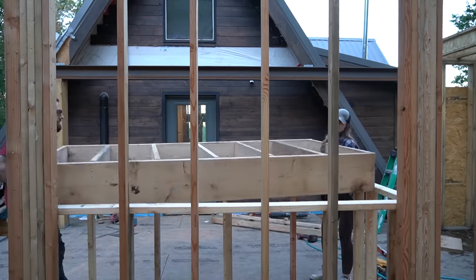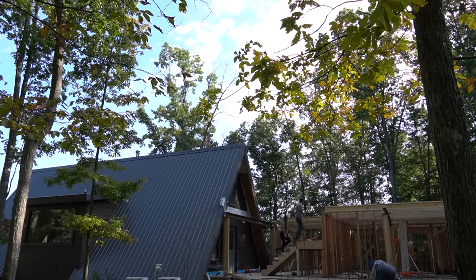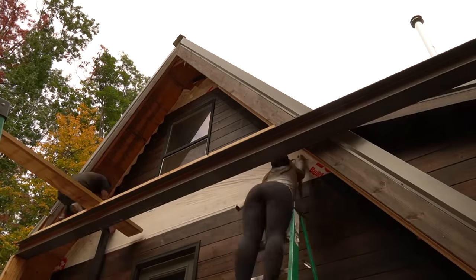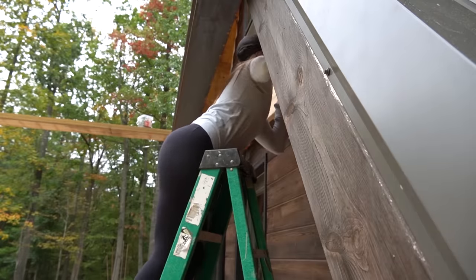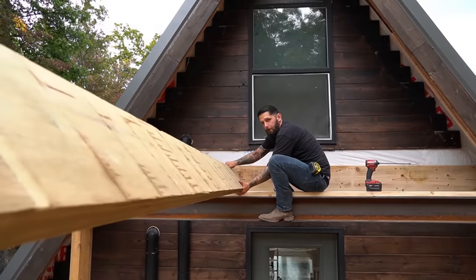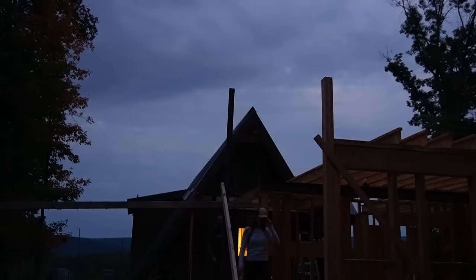Previously, we began the process of tying the new addition into our existing A-frame home. The two builds are joined together by LVLs and floor joists that all meet at the stairwell to the second level. To the T, you want this thing square. The completion of the stairwell and exterior sheathing is the final step allowing us to move on to building the top floor.